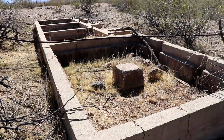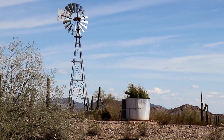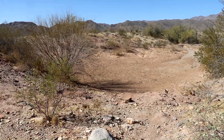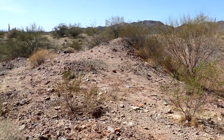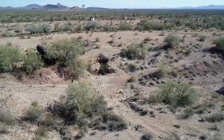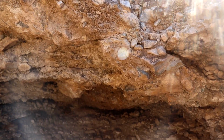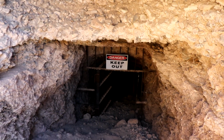Other concrete ruins remain throughout the property. To the east sits an active windmill and corral, which may have been the original water source for operations. A small cattle pond, formed by an earthen dam, remains west of the main ruins. It blocks a small wash that runs past the operation. It is in this wash where most of the adits for the Alaska mine sit. Hidden in the wall of the wash is one of the inclined shafts.